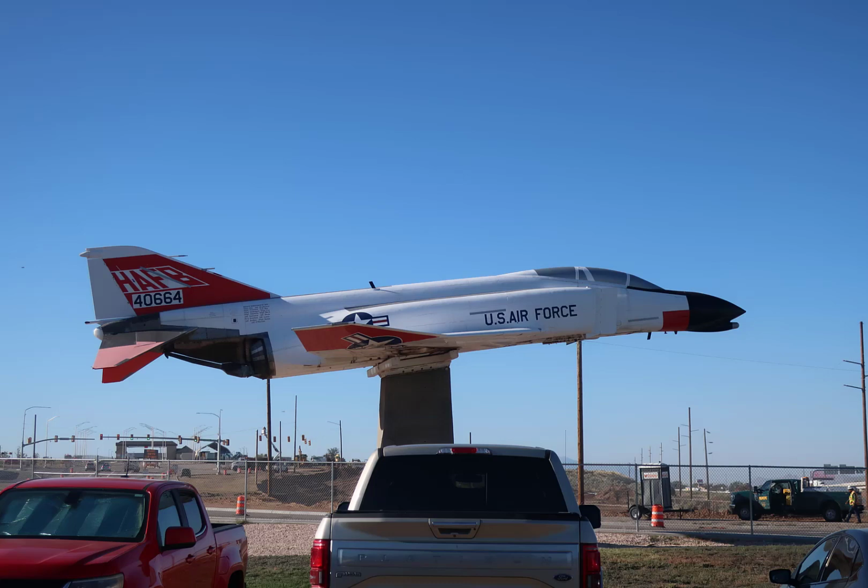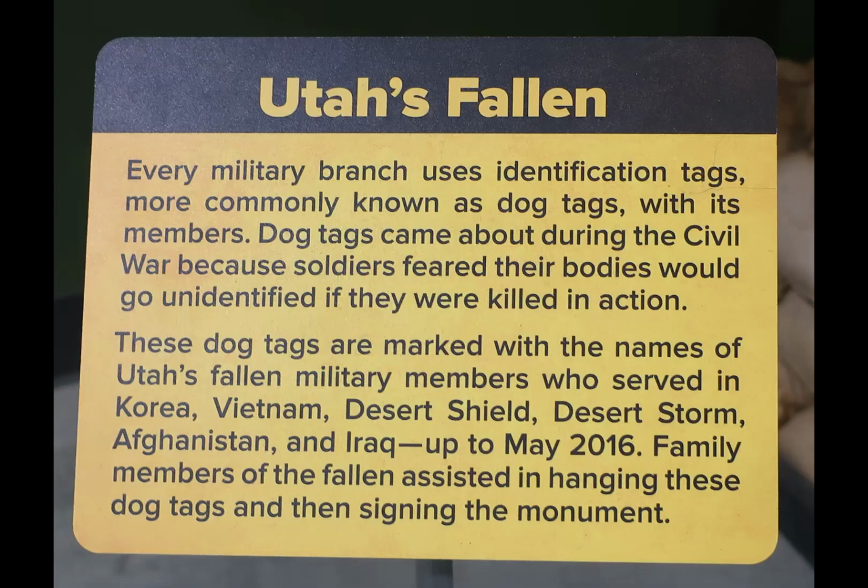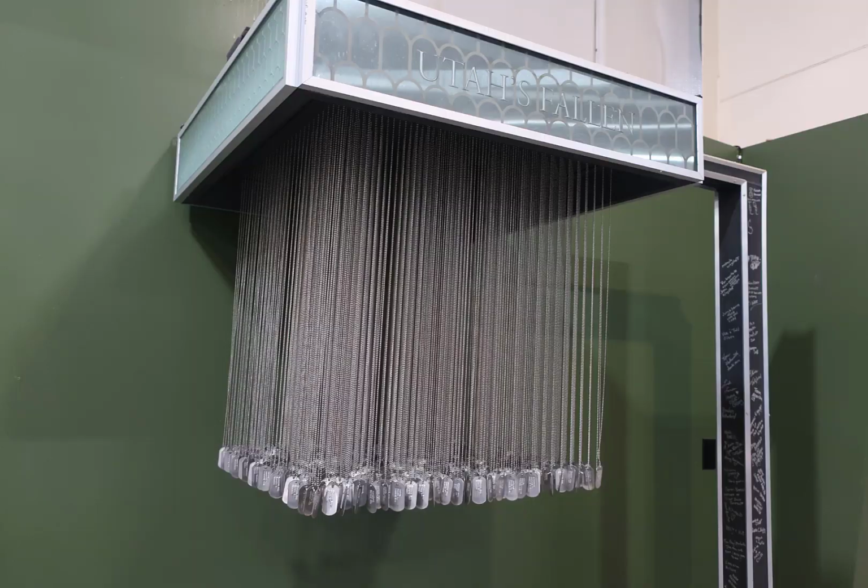You do not have to pass through installation security gates to get in. If you look, they're right underneath the tail of that Phantom II. There's an area of the museum that talks about the Korean War, the Vietnam War, the campaign through the Aleutian Islands, and World War II, and in that area is this particular display: dog tags of the citizens of Utah that have been lost in service to their country.